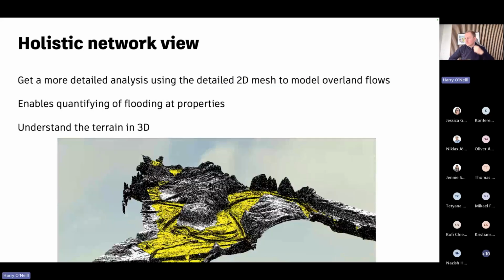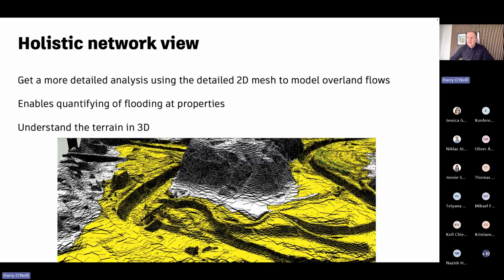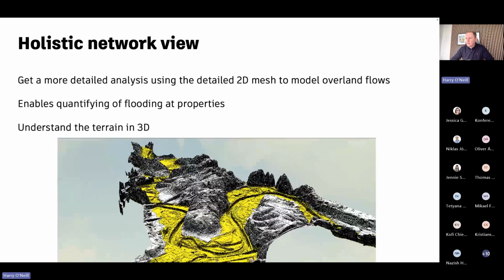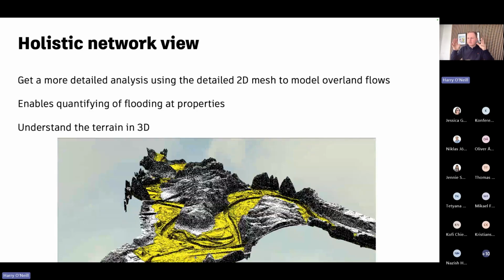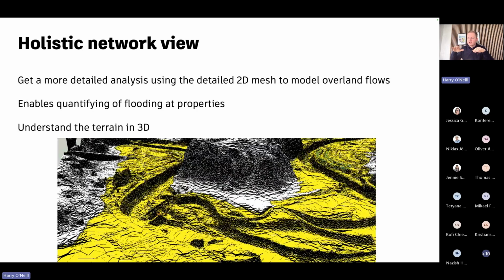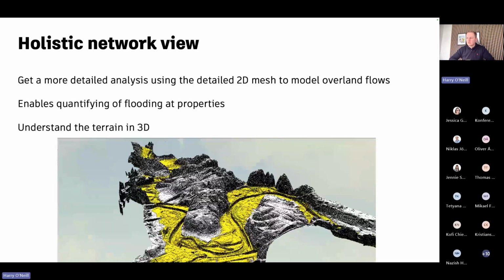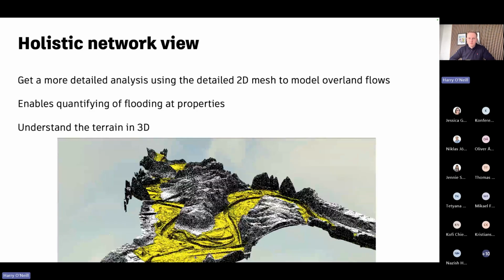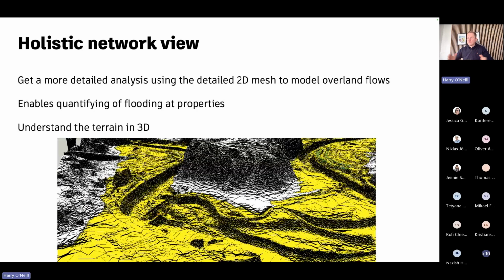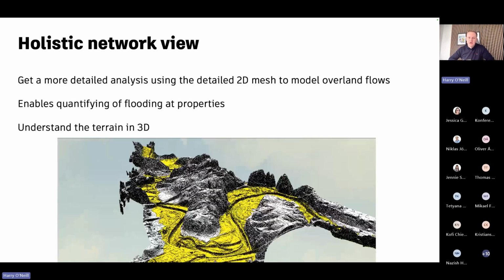So this shows the capability within InfoWorks ICM to get really detailed with our terrain and with the mesh that we want to create. We can vary it in different zones. On flat areas, we can use bigger triangles to create our mesh because it's maybe a more generic surface. And then on some of the more detailed areas, we can get really granular with our mesh and make sure it's as accurate as possible. So this allows us to get that holistic view of the network before we start throwing any rainfall or flood events onto it.